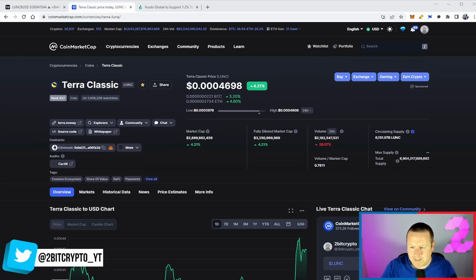It's going to give us 26.190 million dollars from a 1.2% burn. Then we're going to divide that by the current price, which is 0.0004698. And we're going to get 55.7 billion Lunar Classic coins going to be burnt if we're doing this 2.1 billion volume. Then we times that by 30 days. It's going to give us 1.6 trillion burned Lunar coins.